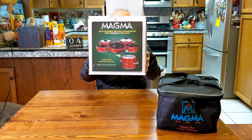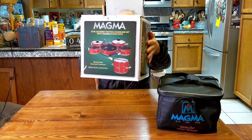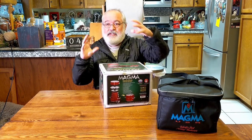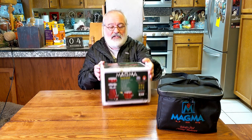So here is the top of the box that it came in. The box is fairly small in general. And I'll show a couple of different angles. And what does the top of the box say? It says Magma, a 10-piece gourmet nesting. That's another word I think I typed in, nesting. Think of the nesting dolls that you open one up and there's another one and another one and another one. That's what this thing ends up being, and it's fairly small.